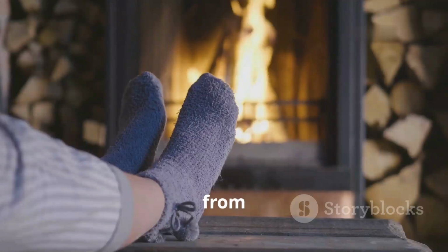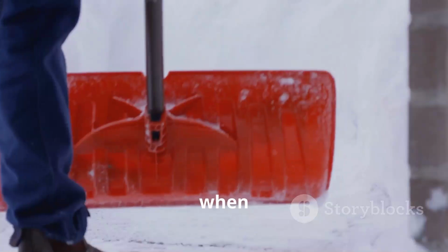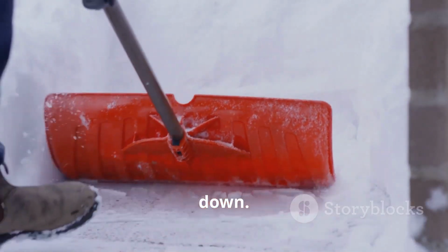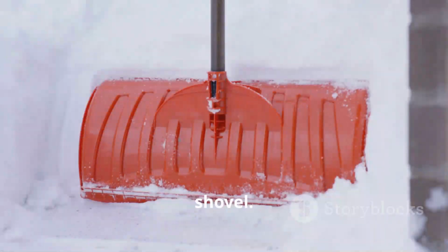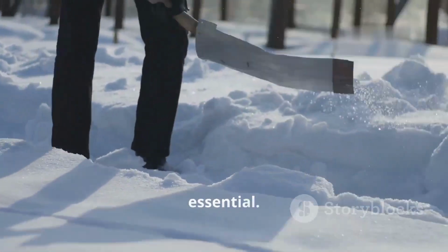Okay, let's move on from staying warm inside to tackling the winter wonderland outside. And when it comes to dealing with snow, you need a reliable tool that won't let you down. Enter the aluminum snow shovel. Now, I know what you're thinking. A snow shovel? That's so basic. And you're right, it is basic. But sometimes the simplest tools are the most essential.